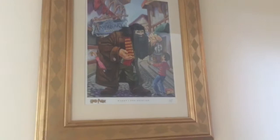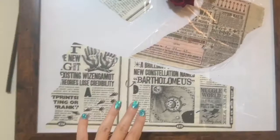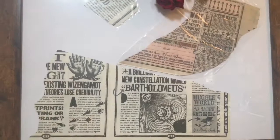Here we have my latest Christmas present from my husband. This was actually the final picture I was trying to get. Harry's 11th birthday picture. Isn't it beautiful? We've been looking for it for a couple of years, but we finally got the last one, the one of six. Here you have pieces of the Quibbler magazine that were actually used in Deathly Hallows Part 1 when they go and see Xenophilius Lovegood. And these pieces were actually from the set that were flying around when the Death Eaters destroyed the house, basically.